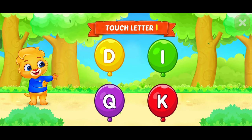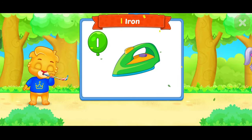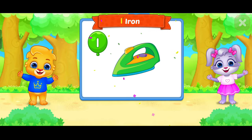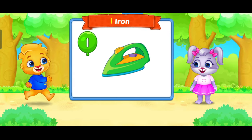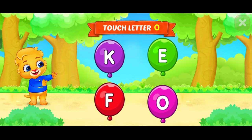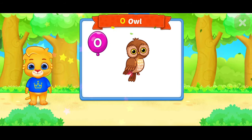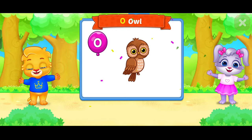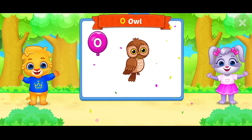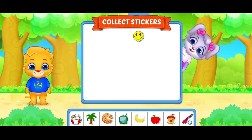Touch letter I. I is for iron. Touch letter O. O is for owl. Whee! Pick a sticker.